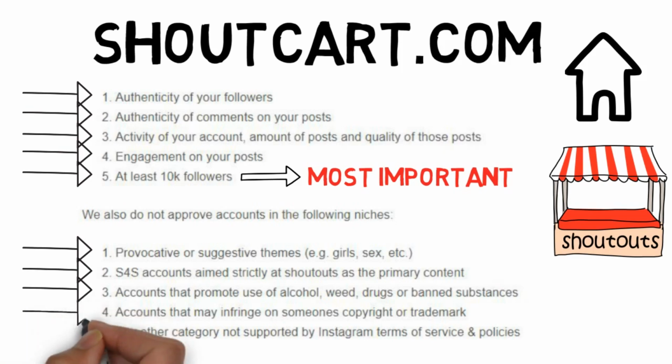Now, the fourth one is, as you can see, accounts that may infringe on someone's copyright or trademark. This one I've had a little bit of trouble with, because most of the accounts that I have are repost pages, where I basically repost content posted by other accounts, which kind of is copyrighted. Like if someone were to post a picture that they took and someone would just randomly repost it, that picture would not belong to that person and it would be copyrighted. When I do this on my accounts, I usually credit the owners and all that stuff, but still I've had some trouble with getting my accounts onto Shoutcart when they are repost pages. So just make sure you credit the owner and all that stuff, and you should be good.